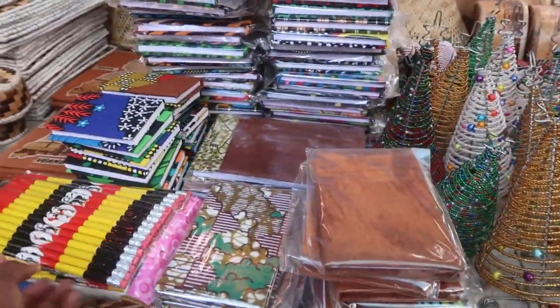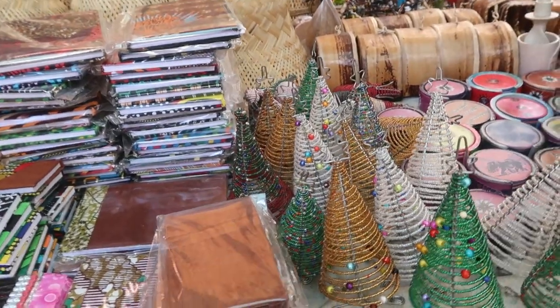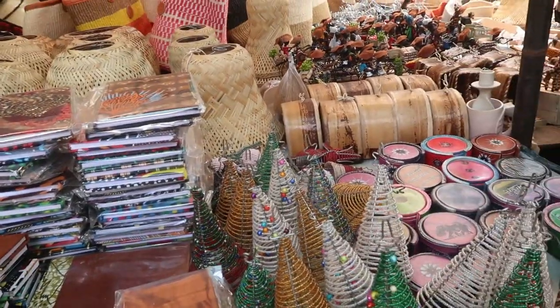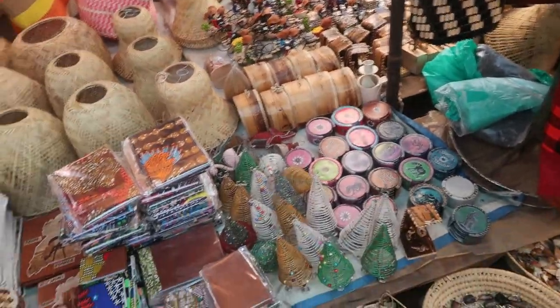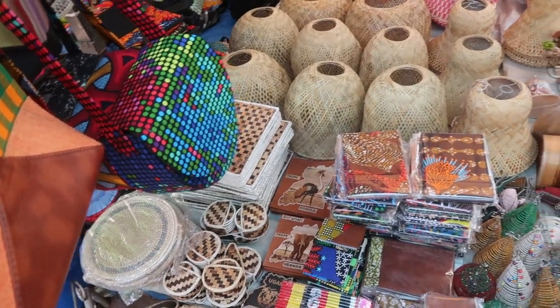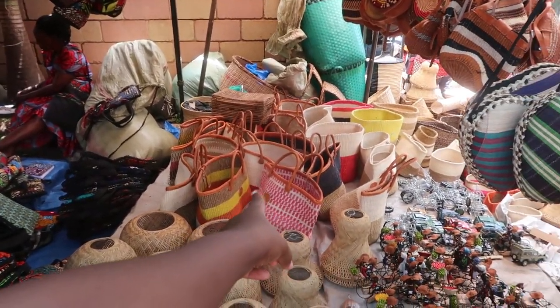Notebooks. If you want that one. The what? You understand Uganda? Yeah. Wall art. That's all you have? Yeah. I have those and you can do that. That's an answer board from him. Mm-hmm. Guys, I am eyeing such bags. I will come back for them.